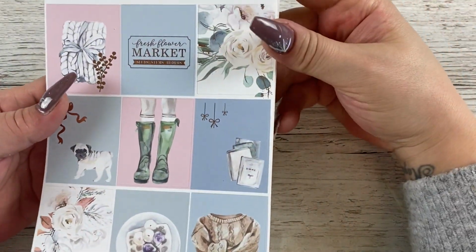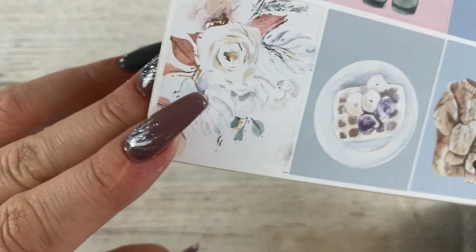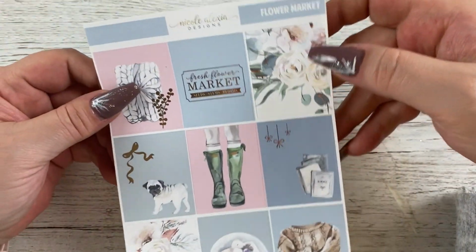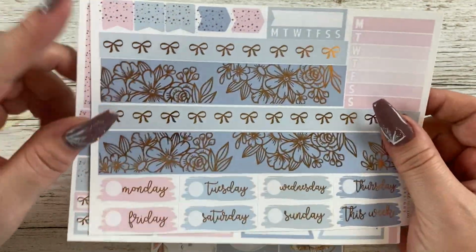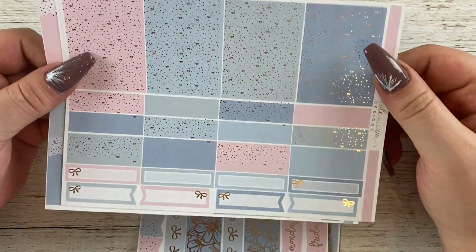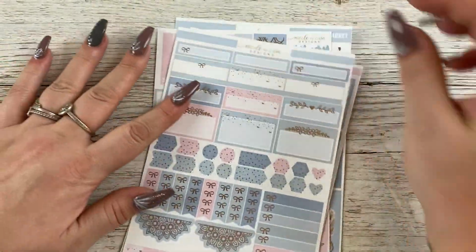The next kit I got is called Flower Market, and you get 9 full boxes there. These floral boxes are just gorgeous. It's a little camera foiled there. I just think it's stunning. Then you get the bottom washi, which this one is foiled in rose gold, and it's split into two. You get your Monday through Sunday, gorgeous headers again, boxes, and then a functional page at the end with more mandalas. So that is my order from Nicole Alexa Designs.